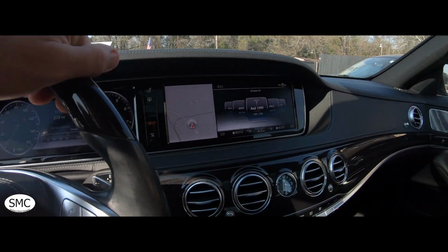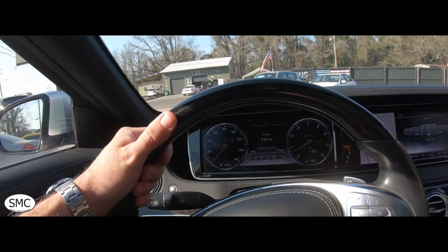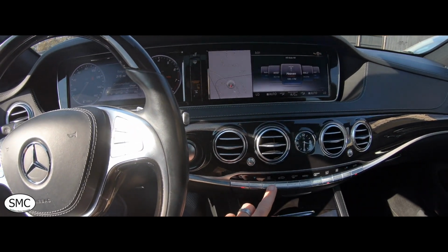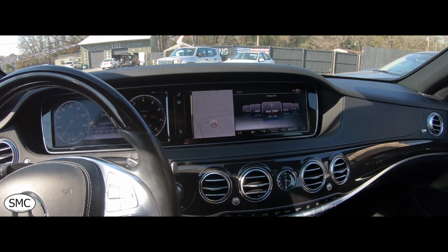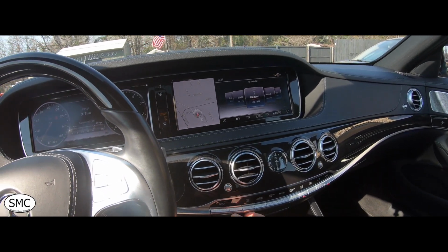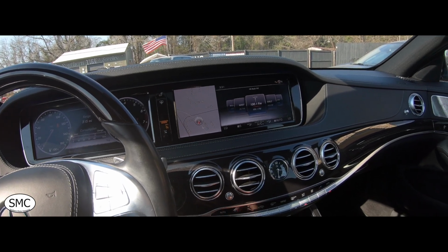Super quiet cabin, of course. This is looking good. Feels nice. Paddle shifters. Let's go ahead and turn our fan speed down. Okay. I thought we did. Oh, it looks like it's going up. Here, we'll do it. Come on. Here we go.